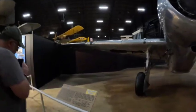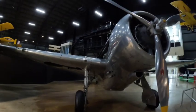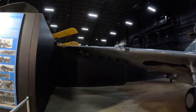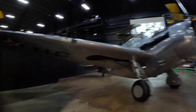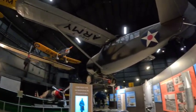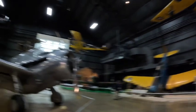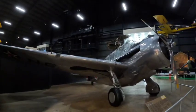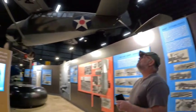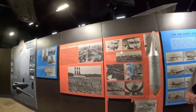Let's see. Is this an American plane? It was, yeah. It was made in America. It's got Japanese markings. But it has American markings up here. What is that? Oh. Weird. Stumped. I stumped him. I don't know. There's a lot to Air Force history I don't know. That's why we're here. Yep.